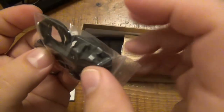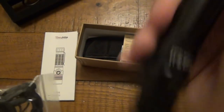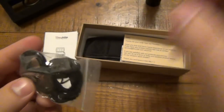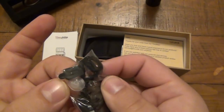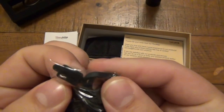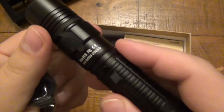There's all kinds of stuff in here, some extra spare O-rings. There's a lanyard you could put through the bottom here if you wanted to. You can see the little lanyard hole. All right, and you also get a spare rubber piece that goes underneath your cap. And you also get a spare charging port cover. All right, which is very nice.